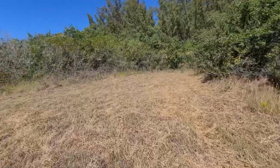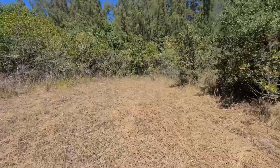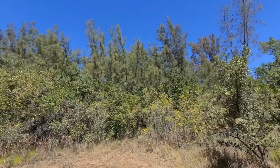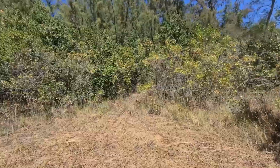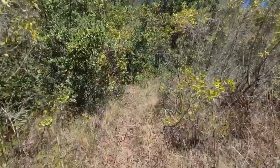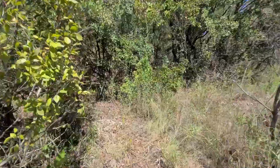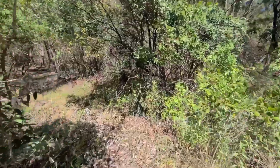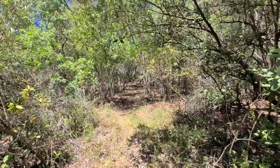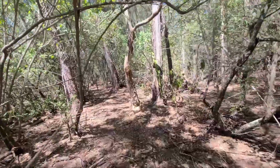Alright, we're back to the clearing, backtracked a little bit, and we're going to take the only viable trail. Appears to be this one here that goes into these pines. I tried out one of these small offshoots, but didn't go anywhere. So this is heading back towards the main portion of the park. I just took a look at the map and we are a long distance from Rotary Park. So let's see where this takes us.